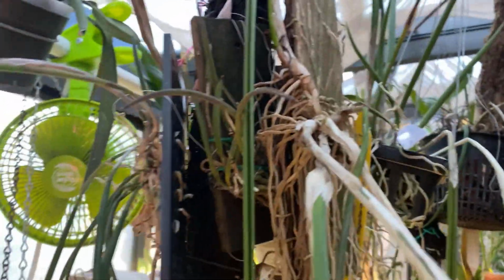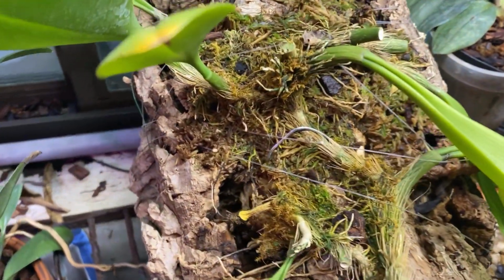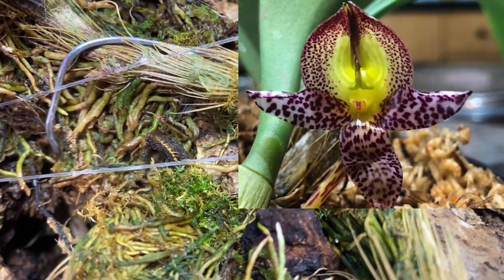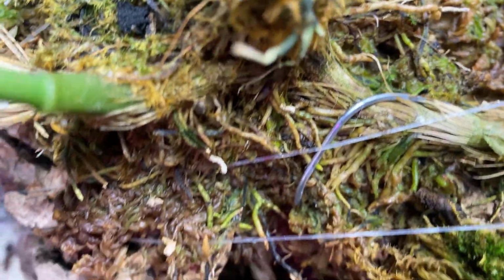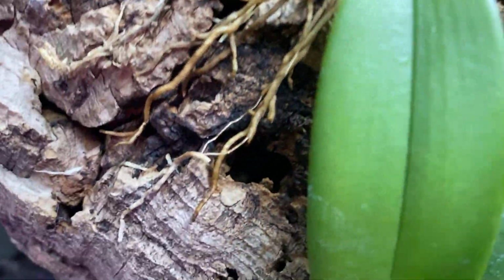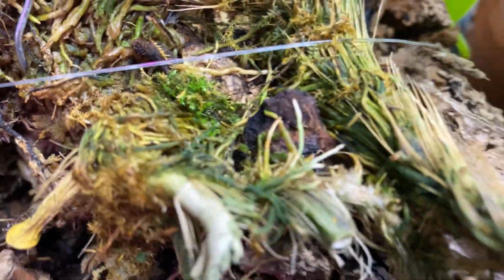And then I've got various ones over here. Looks like they're just kind of sitting there. And this is my Bulbophyllum acranthum that really looks like it is doing okay on this mount so far. I'm really wanting to see the roots progress inside the cavity, but so far so good. I am really proud of this job that I did on that mount.